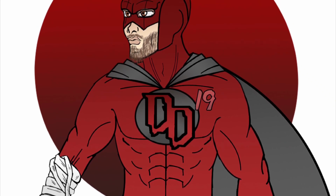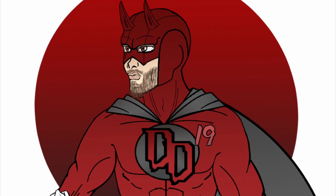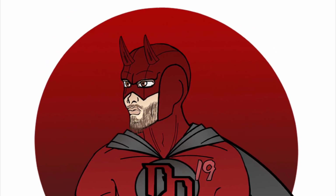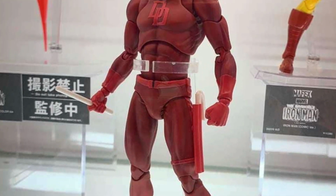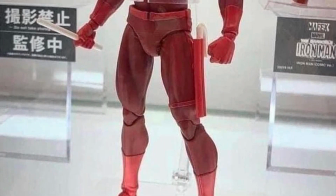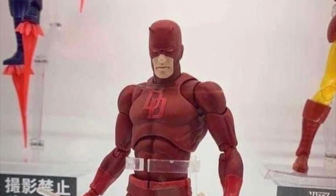Daredevil 19 here, and today we have part 2 of San Diego Comic-Con action figure news, plus some other figure news to go over. So we're going to start it off with Mafex, because they have been dropping some heat, and right here we are getting a comic version Daredevil, and I love the way this figure looks. I like the bright red for the boots and the gloves and stuff, and then we got a darker red for the rest of the suit.